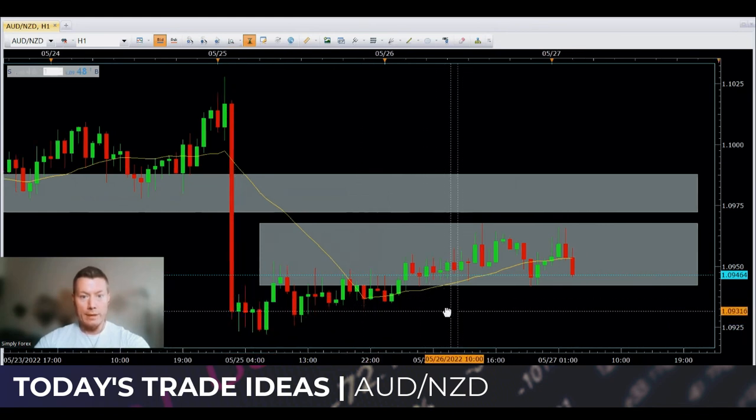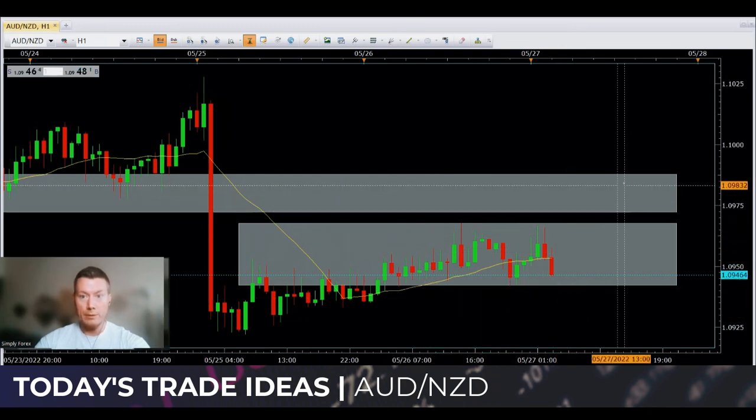Alternatively, price could retrace back up to this grey zone here. Again, we want to see a bearish candlestick pattern form. We enter the trade, we take price back down to our last H1 low, which could possibly be this. We don't know, it hasn't formed yet. We close 80% of the trade and then leave 20% to run down to our higher time frame target. Guys, I am already in this trade for 100%, but I could possibly add to that trade, depending on what setup we get. So that's the only trade for today, Aussie dollar against the New Zealand dollar.